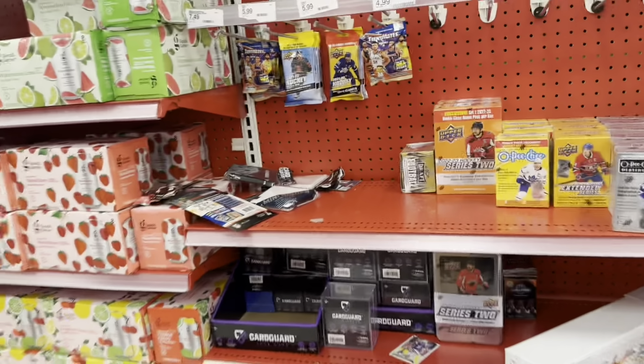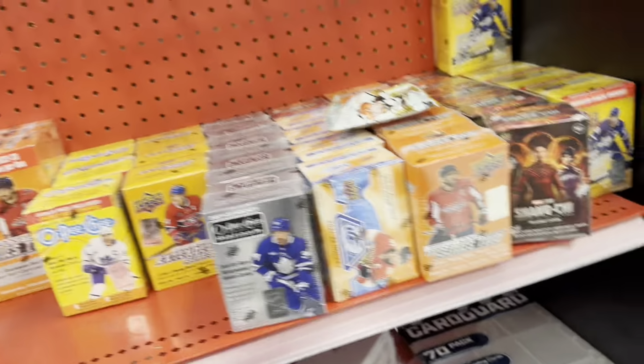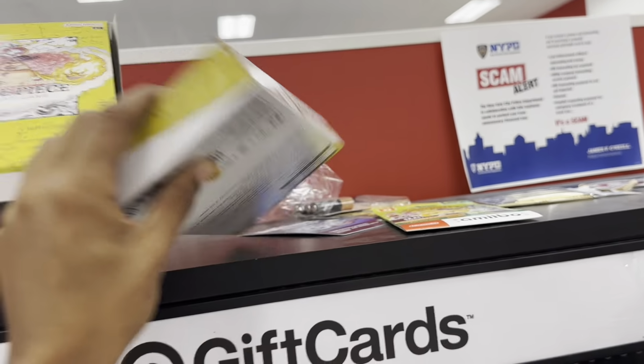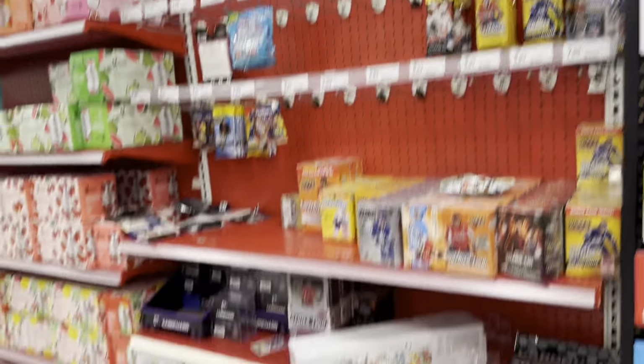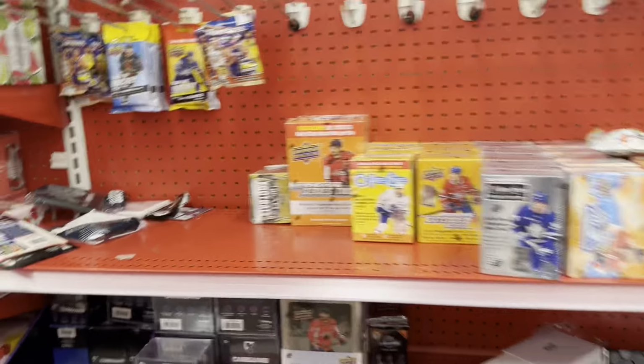So this is the Target that's on Throg's Neck. It's the closest Target to where I live at. And obviously this is what I have to deal with. Nothing. So let's check the back. Hopefully they got some stuff in the back.